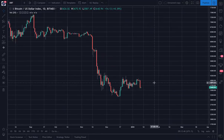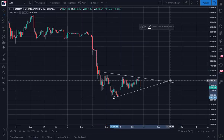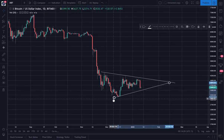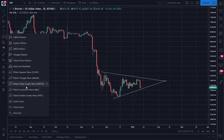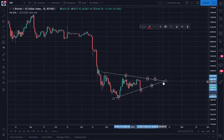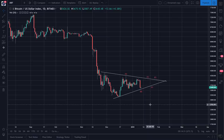Let's look at the alternate variation, but with really very little difference. Let's draw out the triangle again. More fitting. And you know, it could go a little lower too. Even if this goes a little lower, that's okay. But for now, let's draw it to there. And instead of making it a running triangle, I'll make it a regular old boring Elliott wave symmetrical triangle.